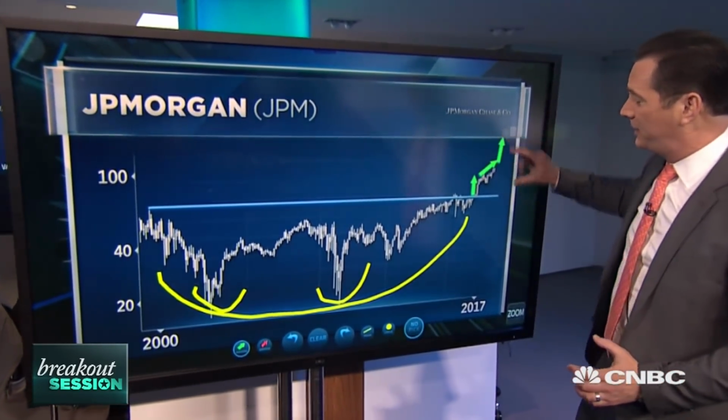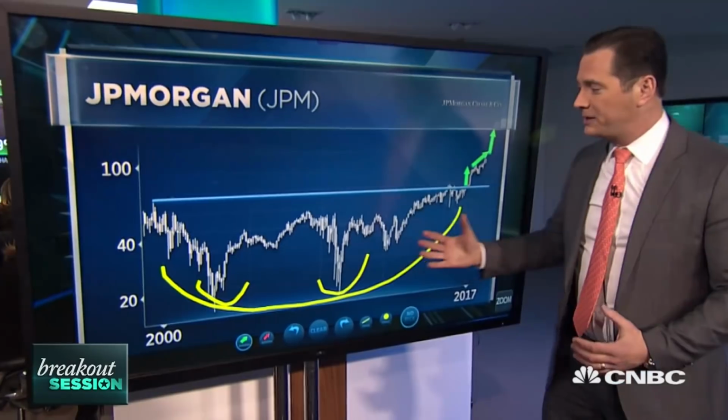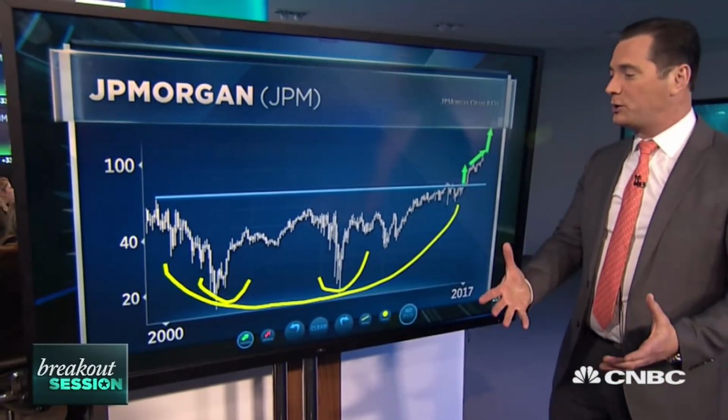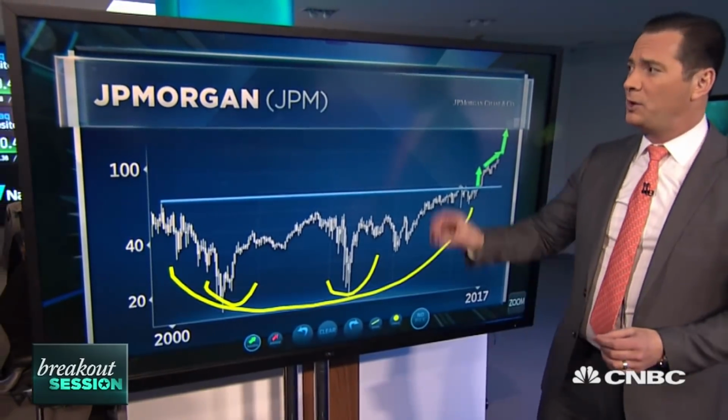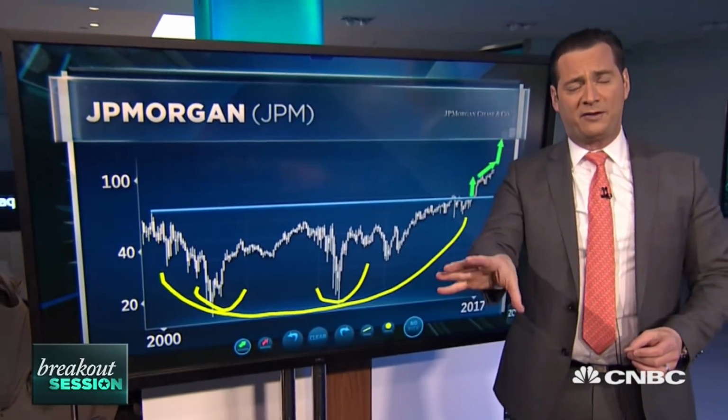So you're a buyer in here. This bigger structural base of support provides the launch pad for a short to intermediate term move up to that 120 level. You can buy JP Morgan today in advance of that move.